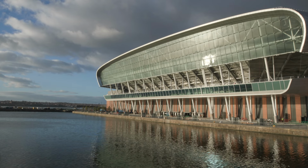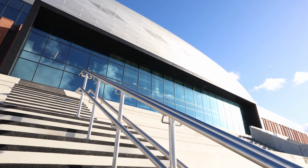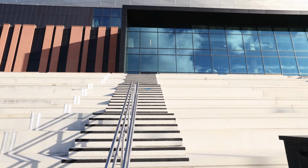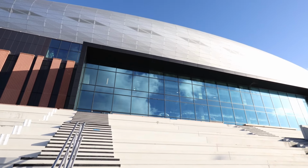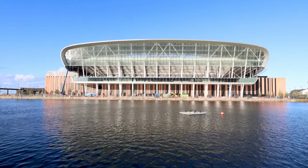And it would be remiss of me while you're here not to say, what do you think of this place? Gobsmacked, to be honest. Stood here by the stadium. We came when there was nothing here. It was just the open dock. And to see it now is absolutely phenomenal. Great for the city, but fantastic for Everton.